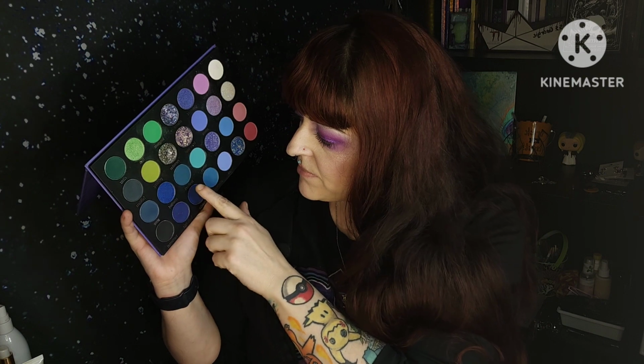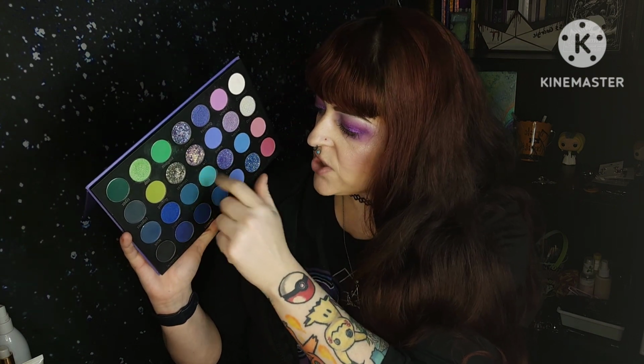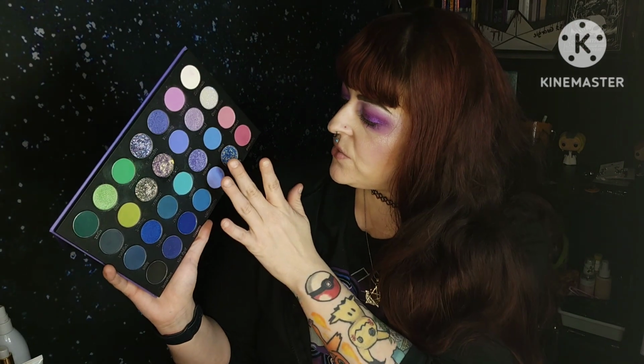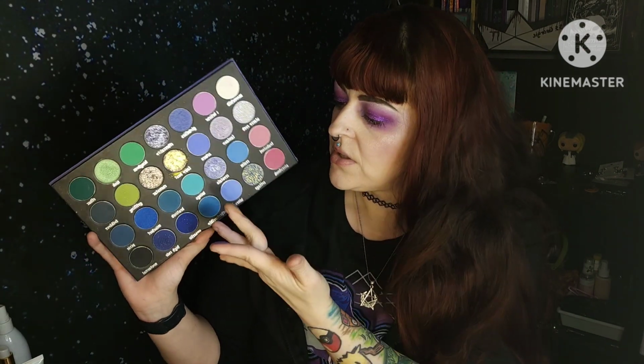I think I will swatch one of the multi-chromes for you, and maybe I'll swatch one of the glitters. I think that's what I'm gonna do. So I think I'm gonna swatch the fairy dust, which is one of the multi-chromes. And which glitter? Let's do the cottage.